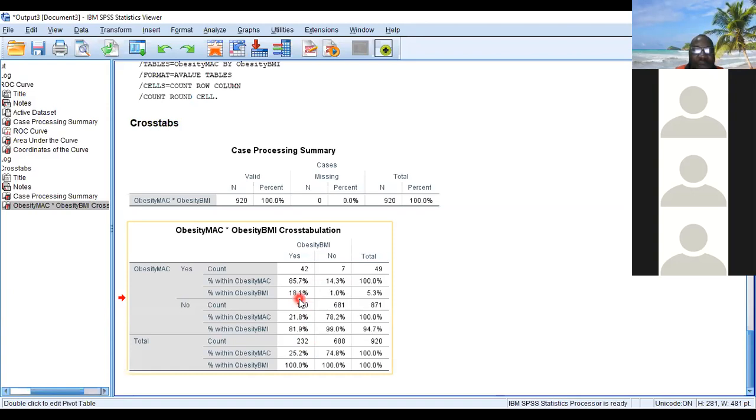Are we following? Yes, sir. Okay. 42 over 232, 80.1%. That is the sensitivity. The 42 over 49, that is the 85.7. That is the positive predictive value. 681 divided by 688, that is the specificity. That is 99%, which is 0.99. That is why 1 minus specificity is 0.01. The same 681 over 871 is the one that gives you 78.2, which is the negative predictive value.